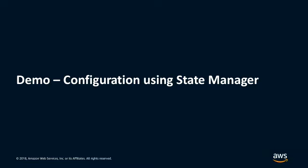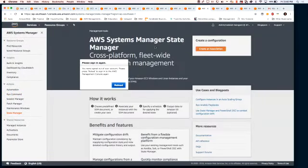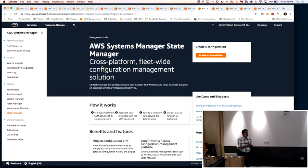So let me walk you through what State Manager does. Think of State Manager as a service that helps create associations. So what exactly is an association? An association is a way by which you can periodically start to enforce a policy. For example, you can say, whenever an instance with a specified tag comes up, you want to run a configuration. Let's say you want to configure it as a web server. So you can either run a PowerShell DSC configuration to configure it like a web server, or you may be able to run a Chef config or Ansible, whatever it is.